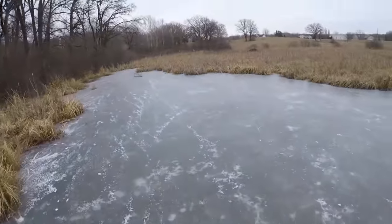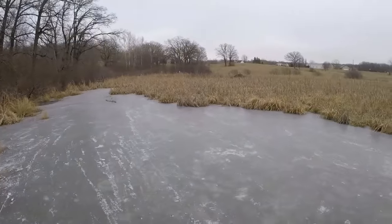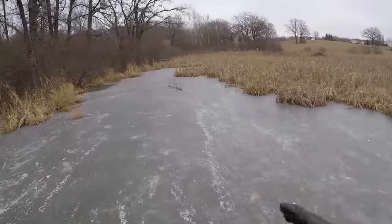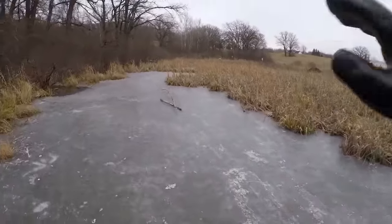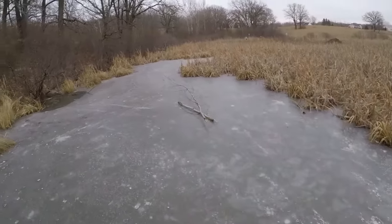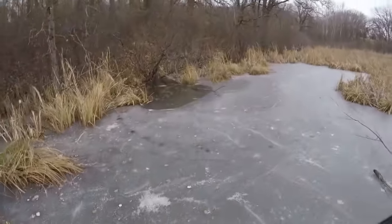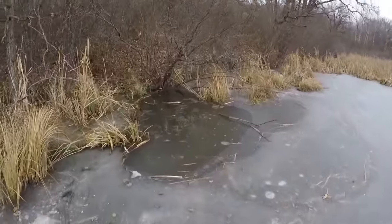And then we have the beaver lodge out there. I walked out to the beaver lodge and it is on top of the bog. None of the runs are exposed at all. So it was literally impossible to get out and set traps around the bog, around the house. But I did walk over here, and as you can see, there's some wide open water here. I just hopped in. No ice here at all.